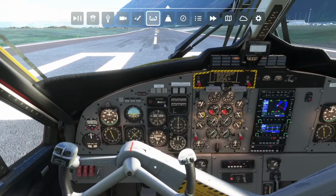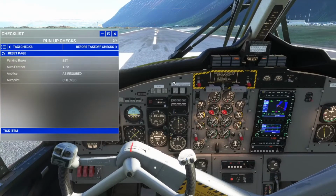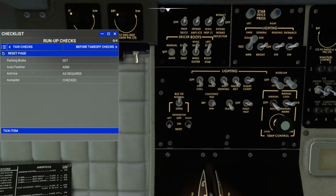I'm really lost. Fairline 454, entering runway 30 at Vargo. Roger, no reported traffic. The wind 290 degrees, 15 knots. Report airborne. Call you airborne, Fairline 454.